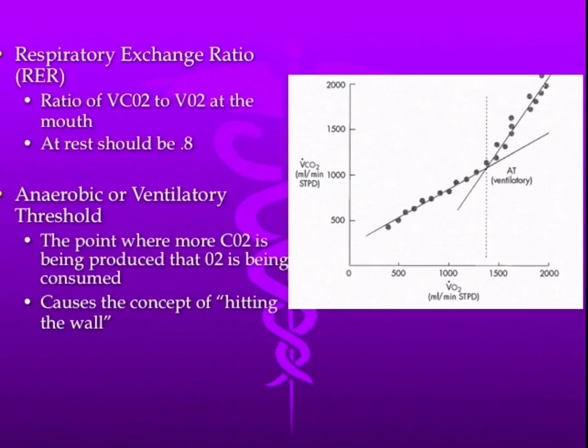Okay, so on this slide here, it shows you the relationship and the point where, originally, we had a linear curve between the carbon dioxide production and the oxygen uptake, and the point where you see that curve angling more upright and not quite so linear is the point where you've reached your anaerobic threshold. The point where those two cross, the center of that X, would be considered that.